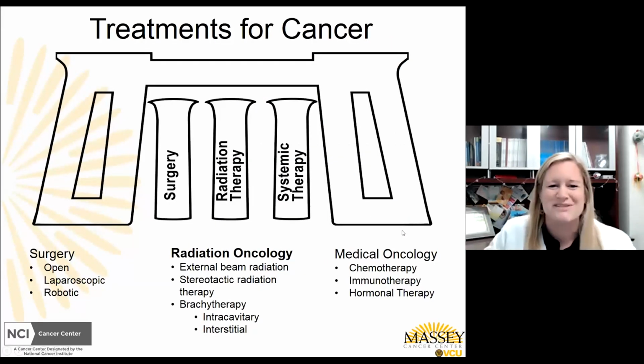Radiation oncology is just one of the players in the cancer center. We work in conjunction with surgical oncologists of various different types, including urologists, gynecologic surgeons, colorectal surgeons, and liver transplant surgeons, many different types. And obviously there's plenty of different types of surgeries that are available. Similarly with medical oncology, there's standard chemotherapies, now immunotherapy and hormonal therapies, as well as other targeted agents. Radiation oncology, just the same, has different types that we can use depending on what's necessary.